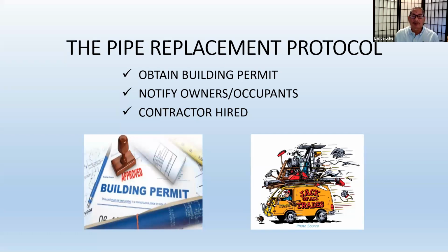Now, let me back up and talk about the building permit. Sometimes it takes 12 months, 2 years to get a permit. So it's kind of a long range planning project. It just doesn't happen overnight.